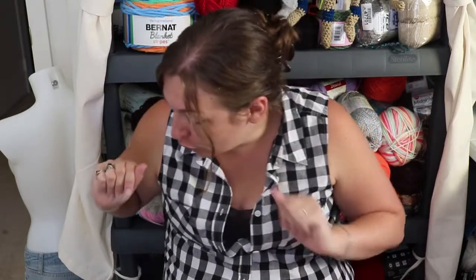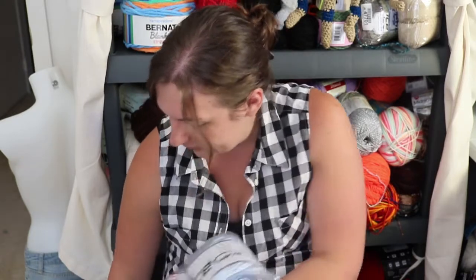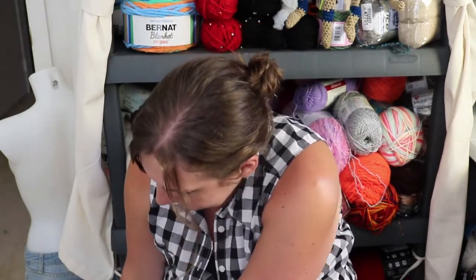Anyway, back to the yarn. So, what I ended up getting, like I said, apologies for the crinkles. I'm going to move a couple of them here so I can minimize the crinkling as I go.